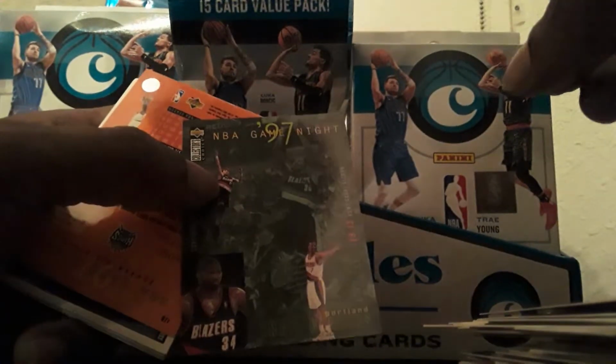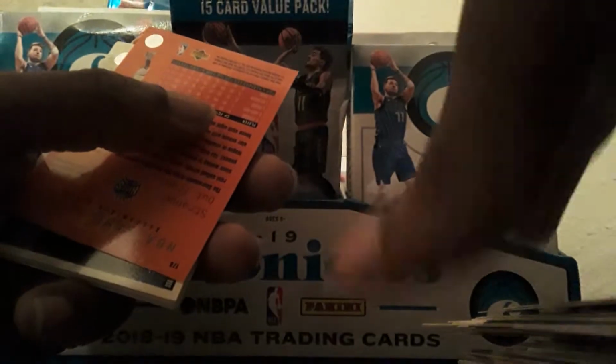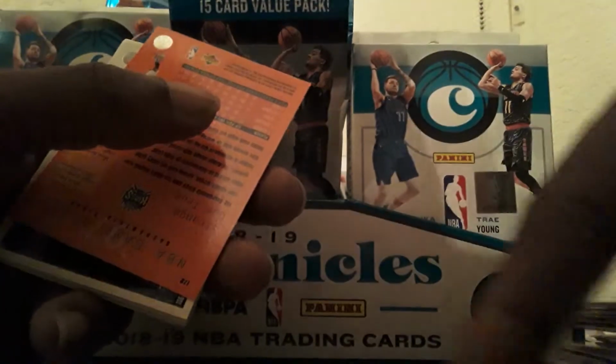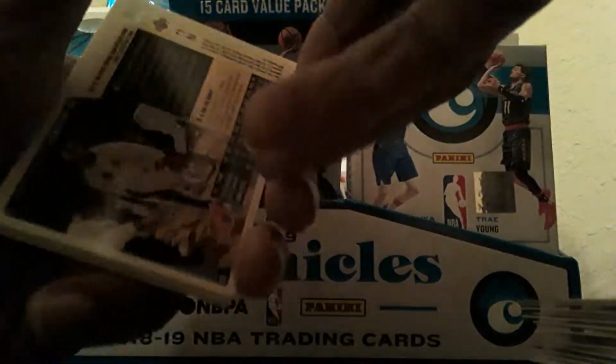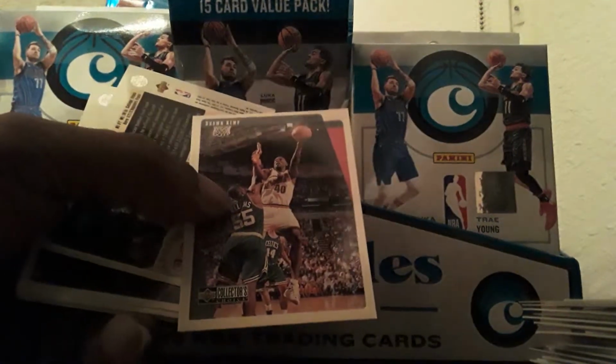Blazers. Rasheed Wallace, Isaiah Rider. Let's see who else. Come on now, give me something good. Got the Kings. Sam Perkins. And in fact, I don't even think I'll be able to find a Duncan because I don't think Collector's Choice is in Shawn Kemp.